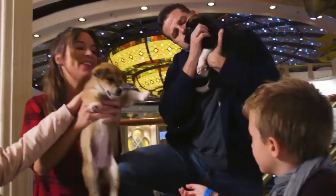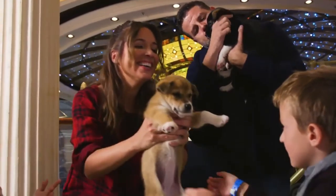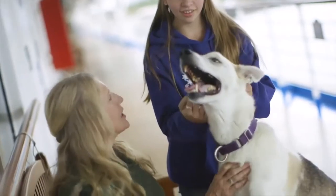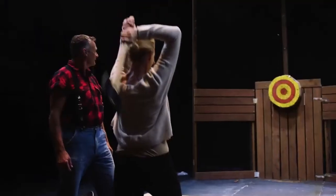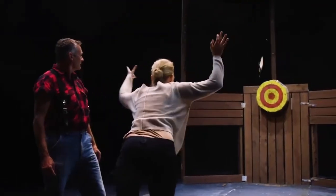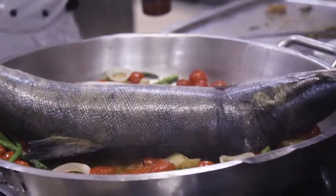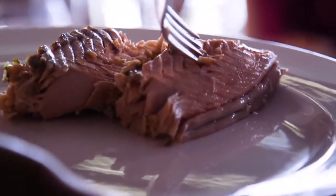So you can experience Puppies in the Piazza, where we bring sled dog puppies on board. You can experience Libby Riddles, who is the first female Iditarod winner. We bring on lumberjacks for axe throwing contests. We have a program called Cook My Catch, where you go fishing on a shore excursion, and the chefs on board will actually cook your catch for you in the main dining room. At Princess, we think these rich experiences help to make the cruise better.